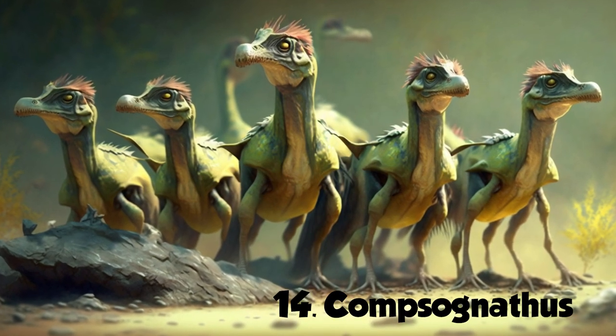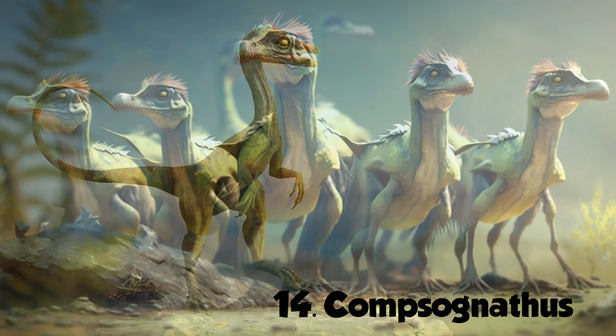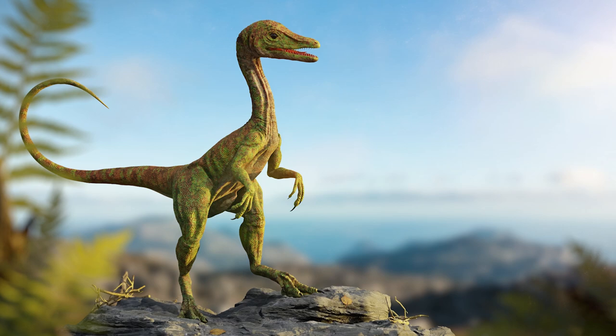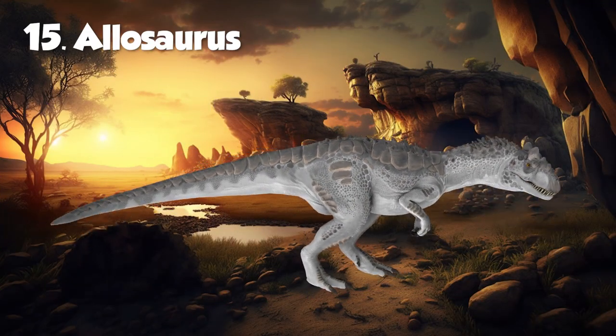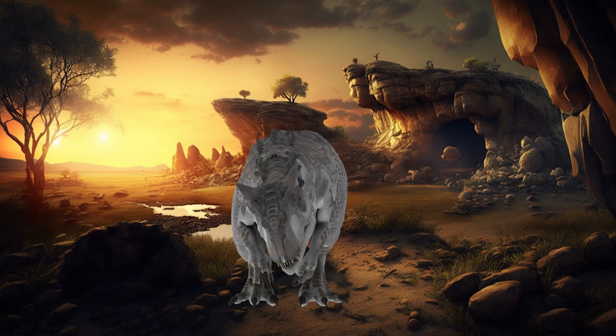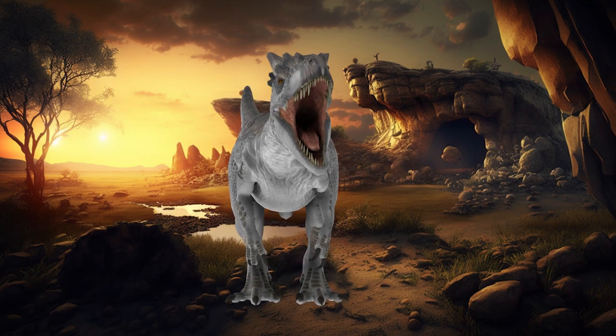Compsognathus. It was a small dinosaur, measuring only about 3 feet long and weighing less than 10 pounds. Allosaurus. It had a lightweight, flexible body that was well-suited for running and hunting.